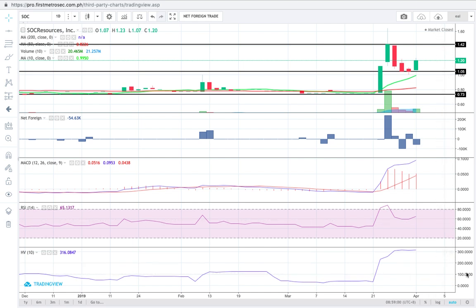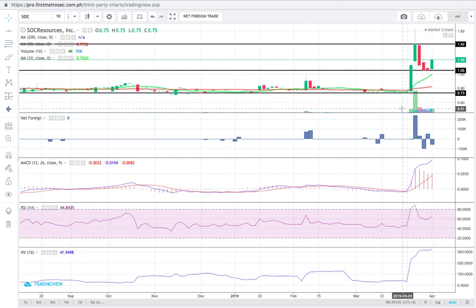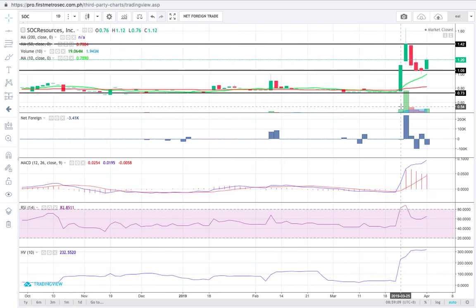Historical volatility is at 316%. What do you expect from a stock that went up from 0.7 to 1.42? That's 100% change in price in less than 1 week. What do you expect? Of course, you would see a high volatility score. So that makes SOC an extremely high risk stock as far as our historical volatility is concerned.